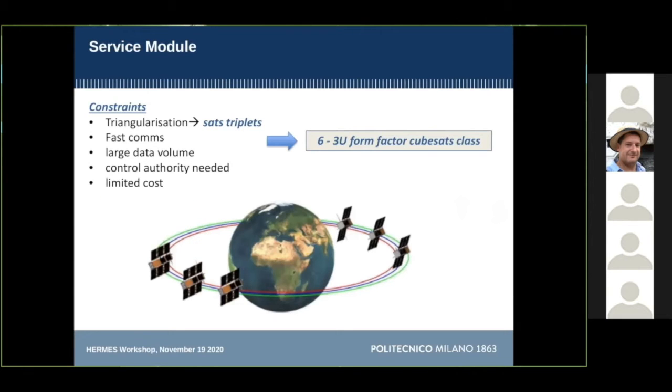The mission architecture is highly affected by such requirements. We have a lot of constraints. Hermes has to triangulate GRBs in the sky, so it's a consequence to reason about satellite triplets. We need very fast communication, at least for an early warning of a GRB observation. But we also have a large data volume. After the first observation, a large amount of data is collected. And we need some control authority while we need to contain costs.